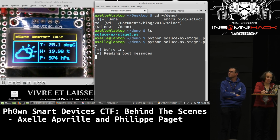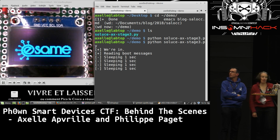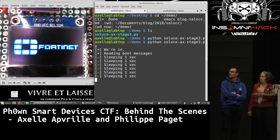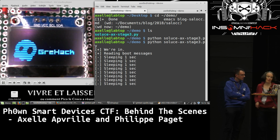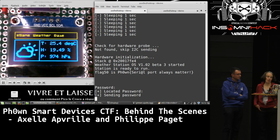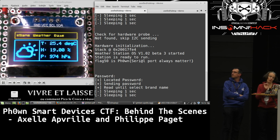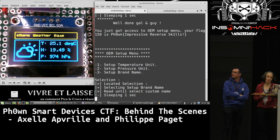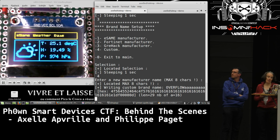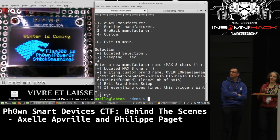We've got to reboot it. So the weather station is rebooting. And the script is running, waits for the weather station to reboot. We get into there. That's where it asks for the password. So we have our script send the password. And then we are going to send the right buffer overflow. And yeah, you get "winter is coming", the pop-up with the flag.